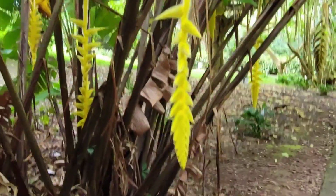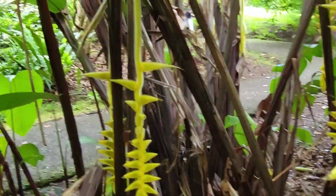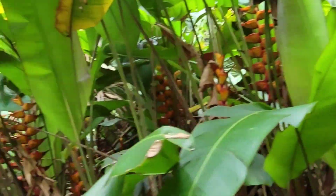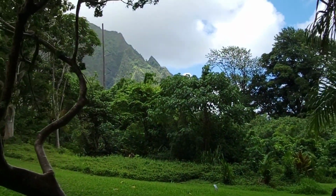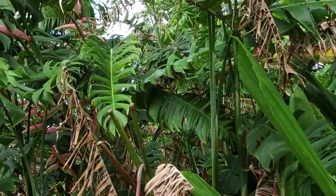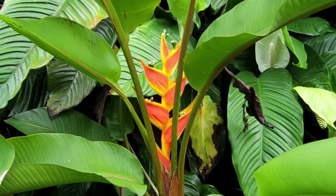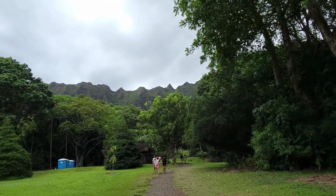Oh my goodness! Look at this unique bird of paradise, you guys. It's so fuzzy. Look at those variegation, the venation, I mean. I love this view, so nice. Look at this, you guys, how pretty this is. It's another bird of paradise, I think. Looks like it. So pretty and unique. Look at how green it is over here. I love it. And look at the backdrop right there.